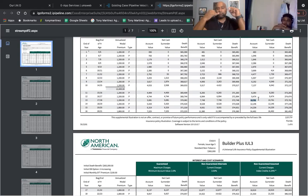Now, do we have any product that we can do like a 20 pay or a 15 pay, besides IUL? Yeah, if you want to look at a whole life strategy, well, let me ask you this question. Give me the background of your client. Are they Caribbean? Yeah, of course they are. Are they Haitian? More than likely they are.